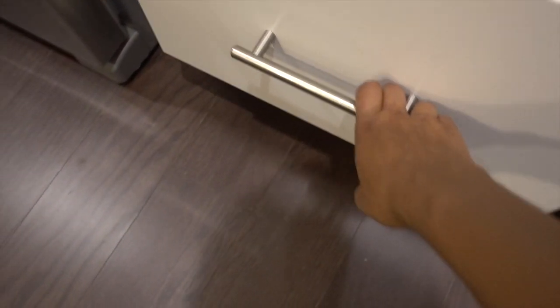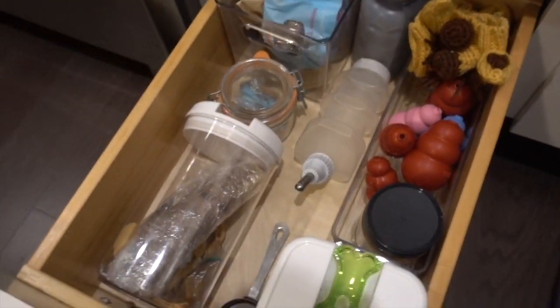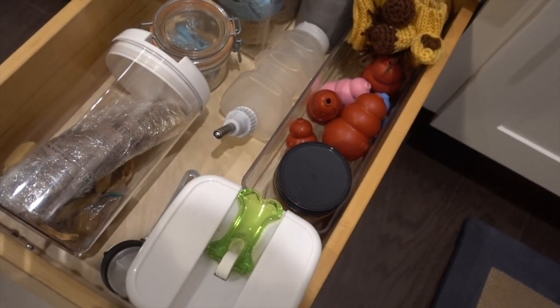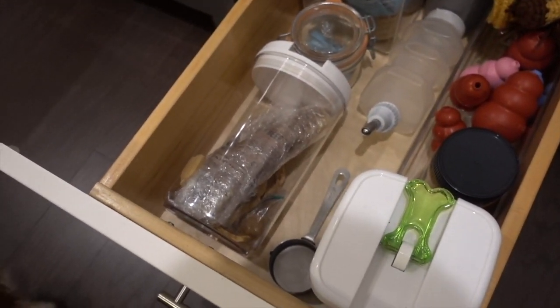I do still have some editing to do, and stuff like that, but while I'm cleaning up, I'll show you what's going on in Clover's drawer. This will be like an impromptu dog organizing video. How about that? I think I've opened this drawer in a number of videos, but I haven't really talked about what's going on inside. It's pretty much like this all the time. I've moved stuff around frequently, but the contents stay the same.